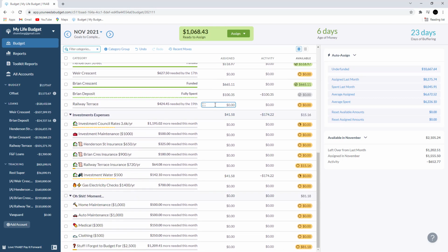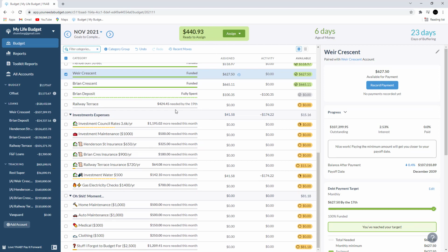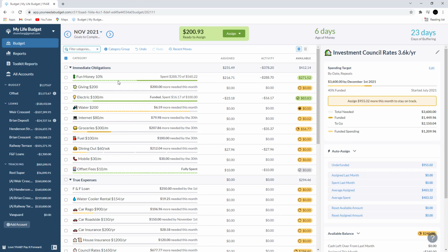So what I might actually do is go pay off the weird one. Try to not upset the bank. Get in front. And then put the rest of the money, I can't afford it just yet, into investment cancel rates. So I'm going to put in, say, 200 or 240, just to get something there. And then I'm just going to look at, say, internet's fine. Given, well, I'm not in a position to give at the moment.